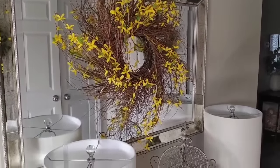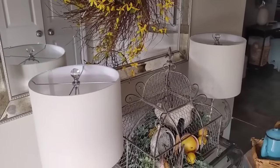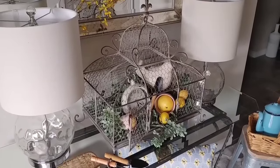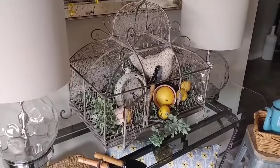I feel like it makes your home so cozy, and to me it really just makes me enjoy the seasons in a fuller extent to have that kind of summer decor out, or whatever season you're in. So let me know if you guys like to switch things up in your homes as well.